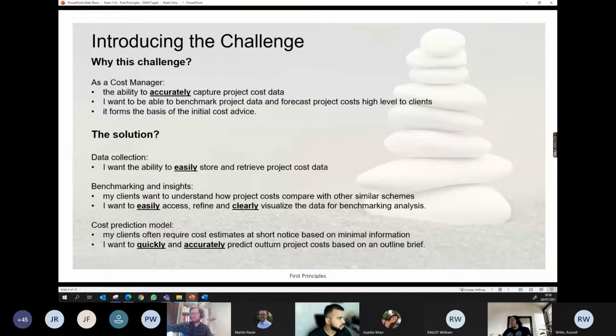So my co-presenter, Nahid, will now be walking you through the challenge. Hi guys. So the challenge that we came up with was, as a cost manager, I want the ability to accurately capture project cost data. I want to be able to benchmark project cost and forecast project cost high level to clients. It forms the basis of initial cost advice. So my previous experience, I spent 9 years in the construction industry as a cost manager. So, you know, I know all too well about this challenge.